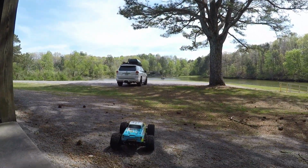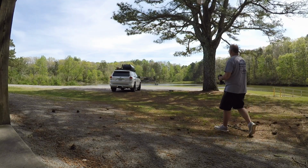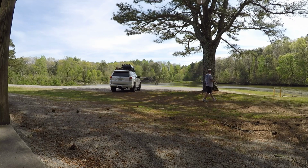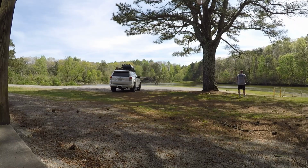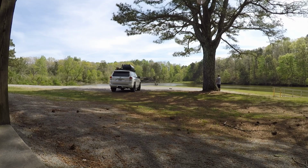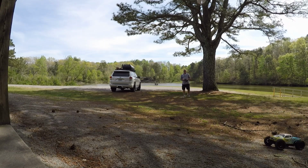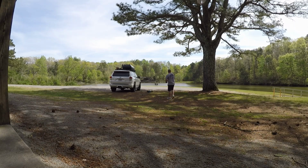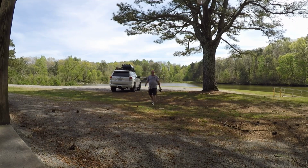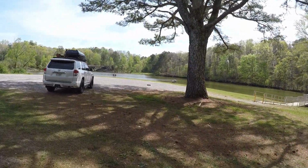Down here. I can't believe it's actually working again. Yay! Makes a lot of noise, but I'll move the camera up here so I can rip it a little bit. It's looking really good.